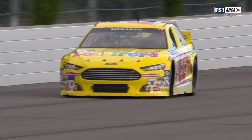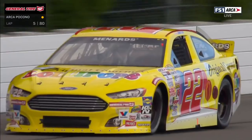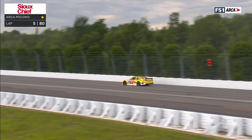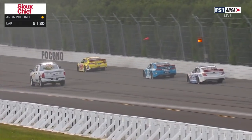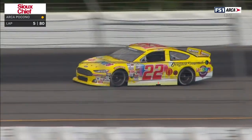Well, we are at caution currently. That is because the engine expired, we think, in the 46 car. Let's check in now with Katie and more. Dave, as you said, Thad Moffitt came into this race with a whole lot of confidence, but a very disappointing day for him as he tried to get into the pit box, but actually is getting towed back to the garage. Right now, what we heard was it was turning off by itself. I talked to crew chief Derek Smith, who said, I think the engine blew up. Of course, we'll follow this as we continue racing. Dave.